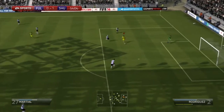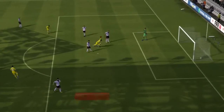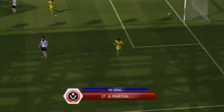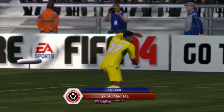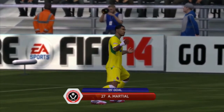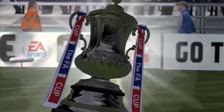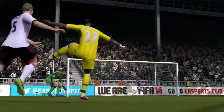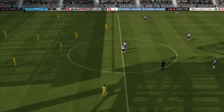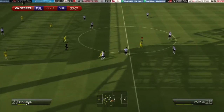Stecklenburg completely messes up his pass out, comes to Marshall, and Marshall finds the back of the net in the 55th minute, which then puts us 2-0 up, and it looks like that could be game, set and match. Once again, extremely pleased that we had taken the lead in the early stages just before half-time, and not long after half-time we had doubled our lead to go 2-0 up.